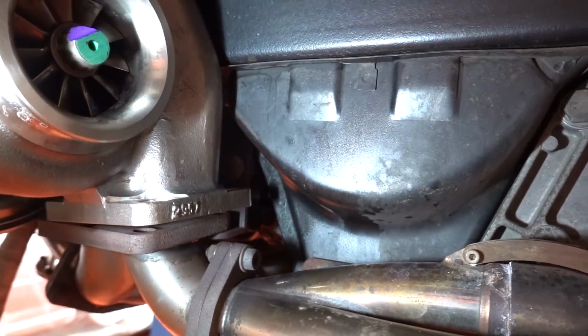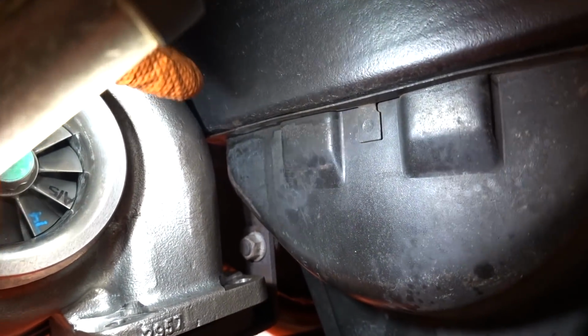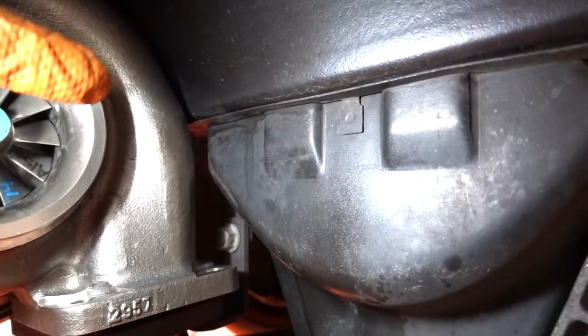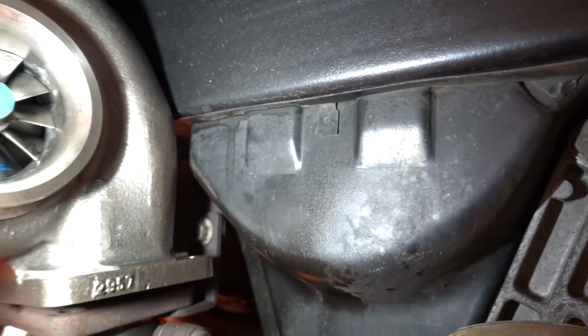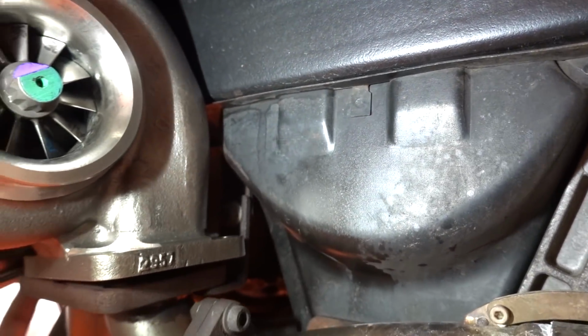But yeah, it looks like there's massive interference here, so I need to check what's going on behind that, because I think there's the engine brace, one of the main engine mount points, behind there somewhere. And I don't think cutting into that is a massively good idea.